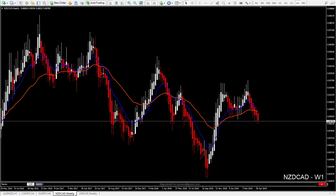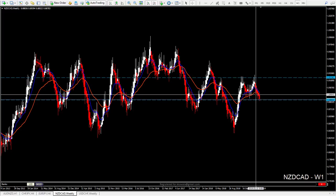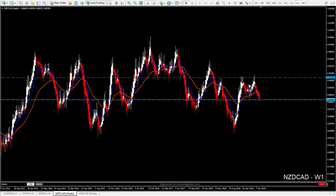Next pair is New Zealand dollar CAD, and if we unzoom, we will see also range on this pair, or beginning of the range. We have support level here where price is right now. We have of course the resistance, and we see that price was in the range, but it still might go down. In this case, we have the next support level somewhere around this area.